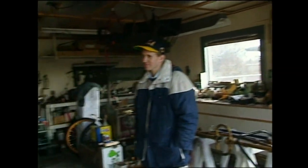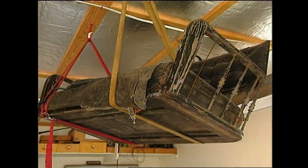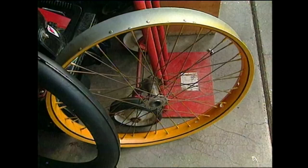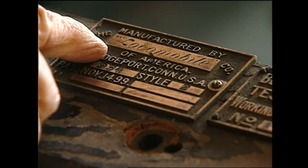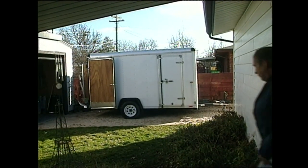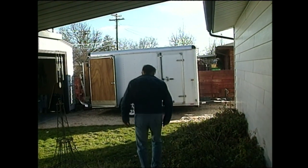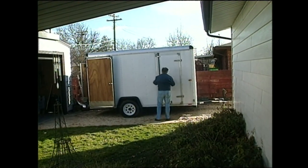Ron's friend Dick Gasparotti collects locomobiles. Dick's garage contains the evidence of this addictive hobby. That's the seat for the car up there. This one here is a 1900, has never been restored. Manufactured by the Locomobile Company of America. At the turn of the century, locomobiles were some of the first cars on the roads. Today, it's the second steam car Dick owns.